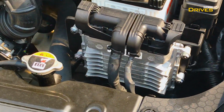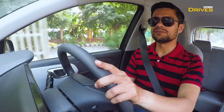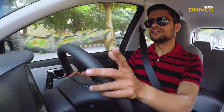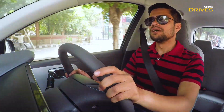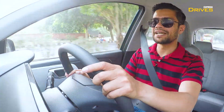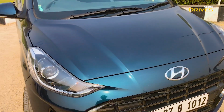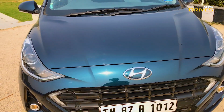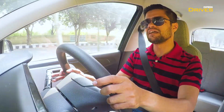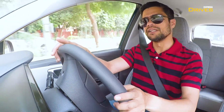It's got a more linear power delivery, and of course coupled with the AMT, this comes across as a very linear engine. There's not much sportiness that you can find from the performance here. But yes, like I said earlier, acceleration, there's not much of a difference. So outright 0 to 100 numbers, you'll not find much of a gap. But the way the power builds up is very different. The engine is a refined unit, not much to complain about in that area. But the Swift motor just feels a little more refined than this one in the Grand i10 Nios.